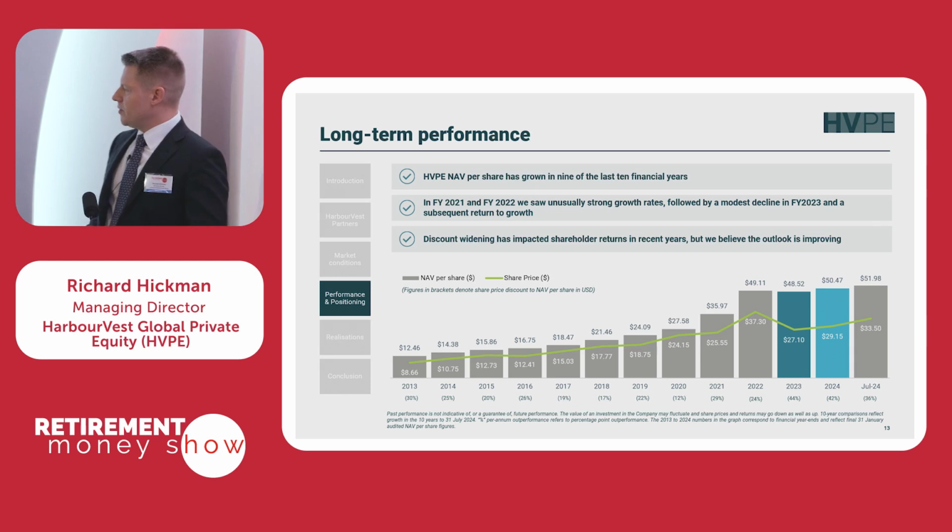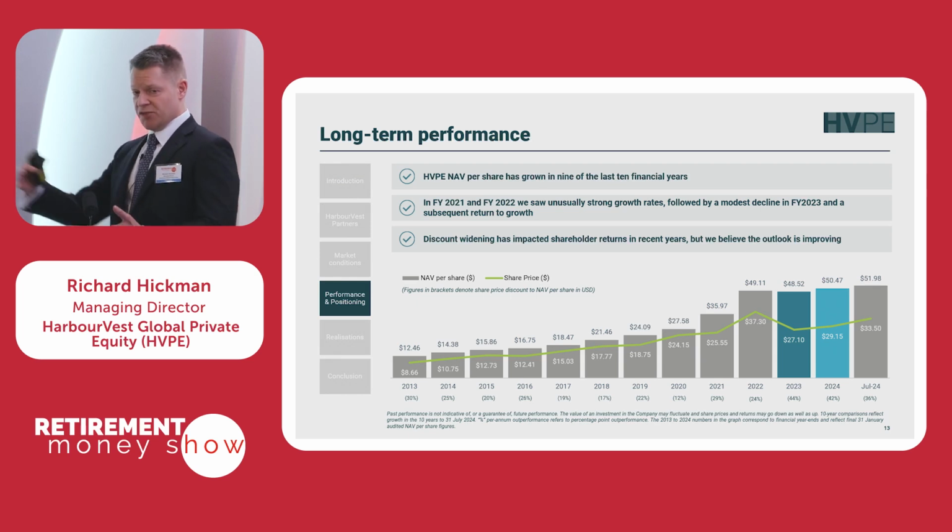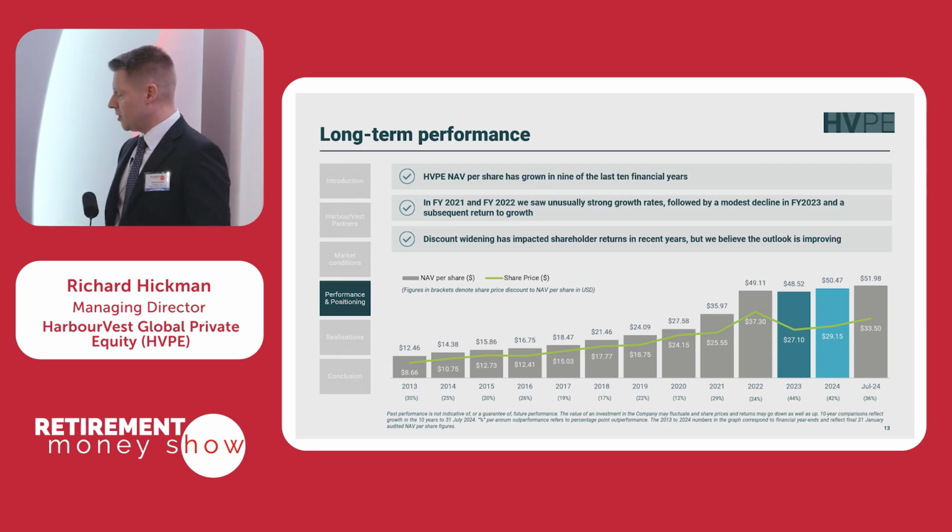Long-term performance: this illustrates better than most charts, I think, the share price discount and how it's widened out in recent years post 2022. We would say this historically has represented an opportunity. Whenever the discount to NAV trades at around 40%, the subsequent 3-year performance in the shares on average is 90% positive. So, if you just go on previous trends, it could be an opportune moment. And as I said, we believe that the fundamentals are picking up as well.